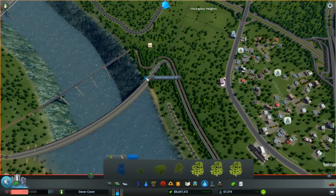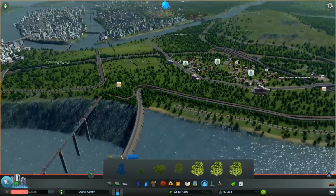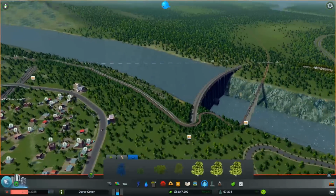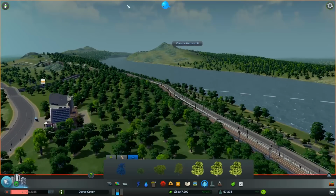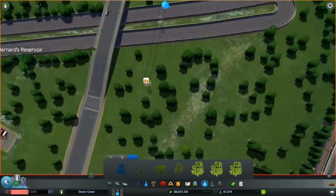So, what the hell? Oh, okay, that's just part of the dam. All right, there you go. And now we've got our little patch of trees. We can zoom in and we can see that road is pretty hidden. And then it comes into being all the way over there.